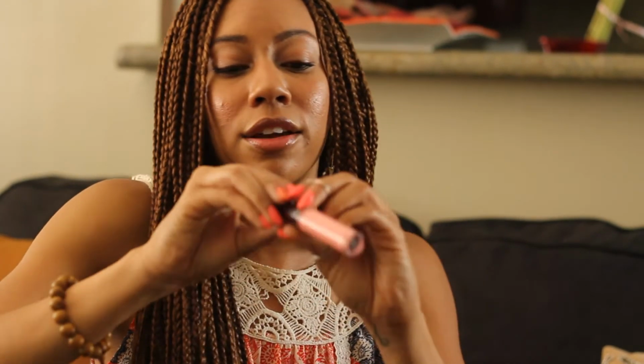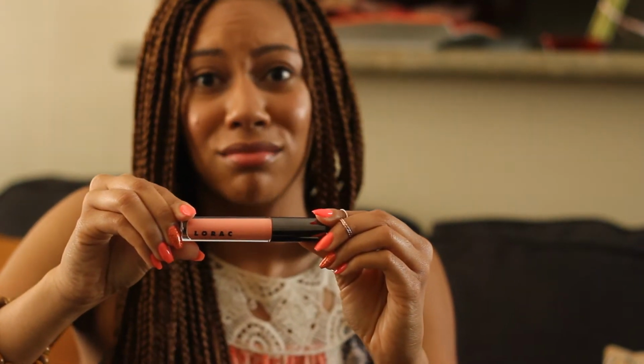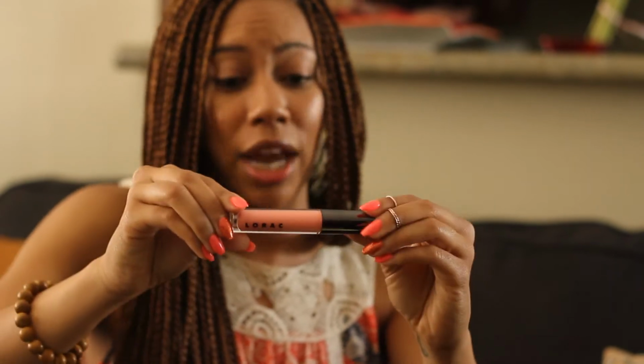Also, I love their lip gloss. The sheer kind of pink, it's great for day and night. You don't want anything too heavy. So check this out too.